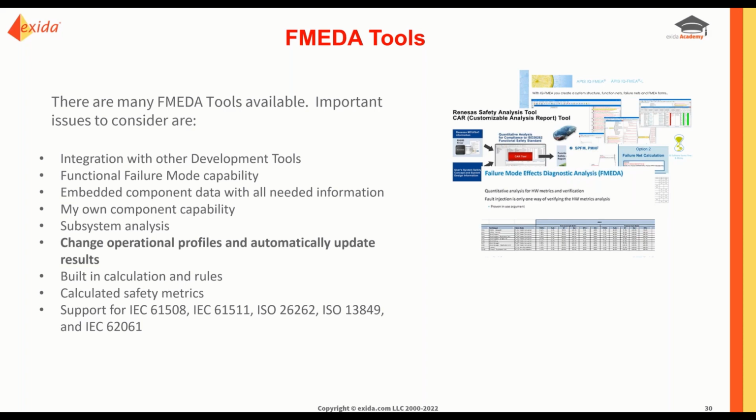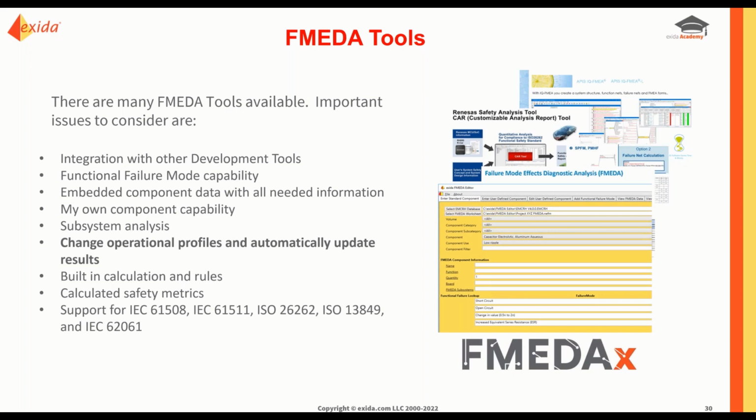What you need to evaluate design strength and specific environmental parameters is an FMEDA tool where you can change operational profiles and automatically update results. There are many things you need in an FMEDA tool, and there are many available on the market. The one I know the best, obviously, is the one from exida, FMEDA-X. You can pick the tool that suits you the best.